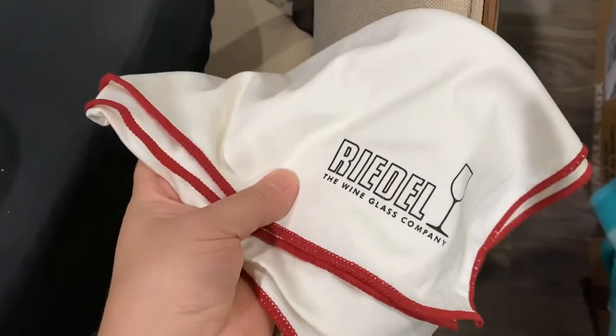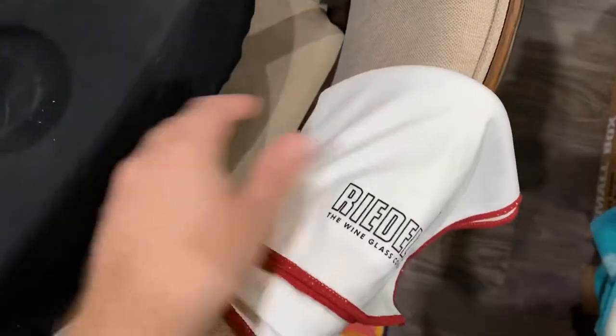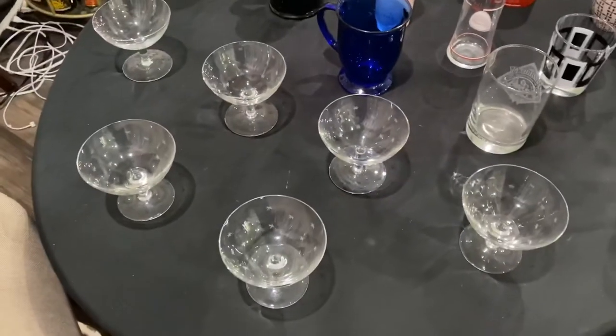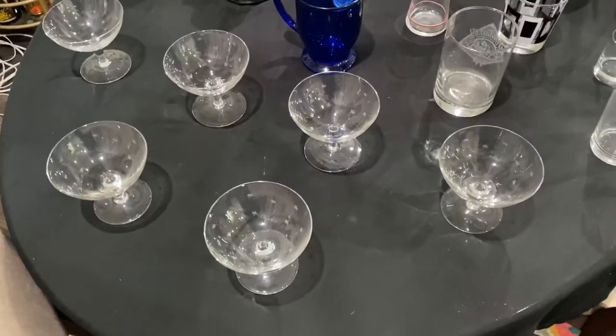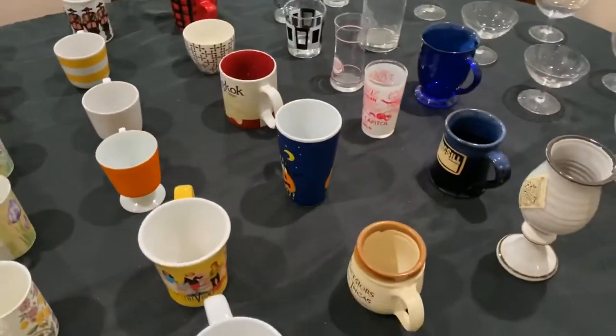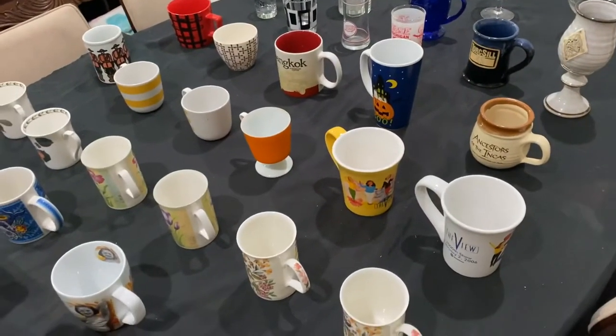And by the way, I polished them with this Rydell wine glass polishing cloth. And I didn't do the best job, but they look better than what they did before. So I recommend, if you like entertaining, to purchase a polishing cloth. Now, for the rest of these, since I took all the prices off, I just want to say each mug or glass.